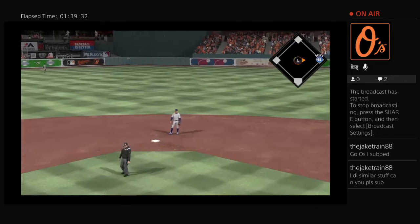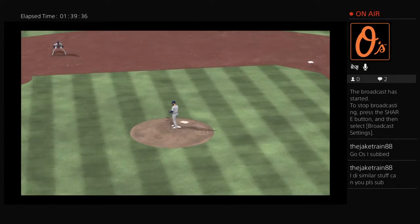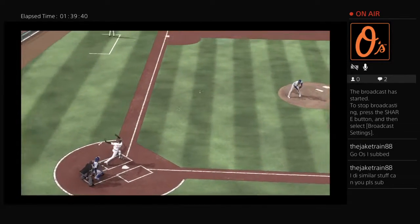Matt, that's a big base hit. I want to see now, can he get guys out from the stretch? He retired a lot of guys in a row out of that windup. Now he's in the stretch. Let's see if they can get to him out of the stretch.